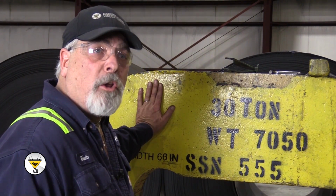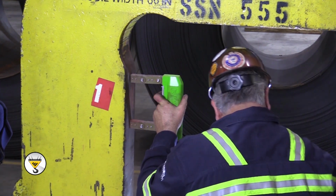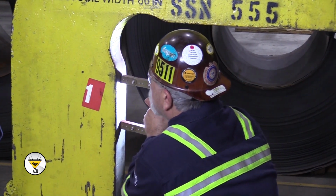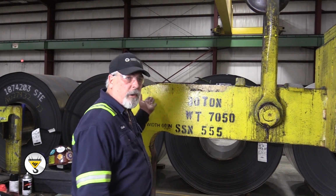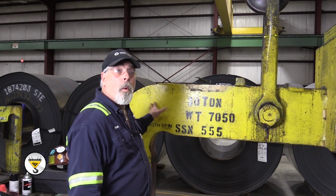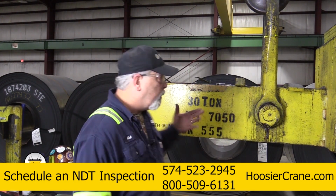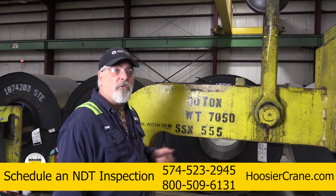Now, where you can have advantages and disadvantages, like for the magnetic particle, something like this would be something we'd want to do with a magnetic particle. Because of the paint on here, the paint on it makes it very, very difficult to use dye penetrant liquid. As a matter of fact, you really can't, because you're going to have false readings and it's not going to penetrate the paint. Magnetic particle actually gets below the paint surface and even below the metal surface, and it will identify certain areas where there are deformities where you could question or see visual cracks.